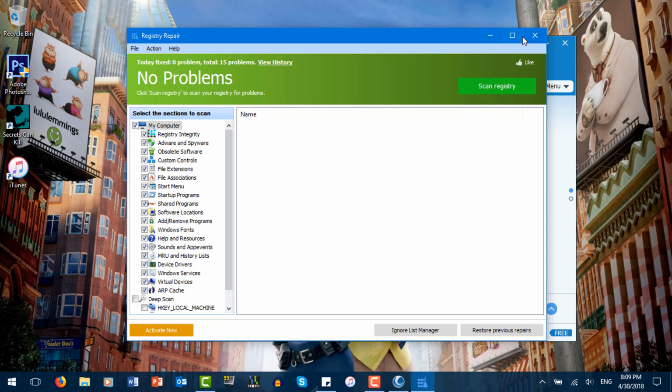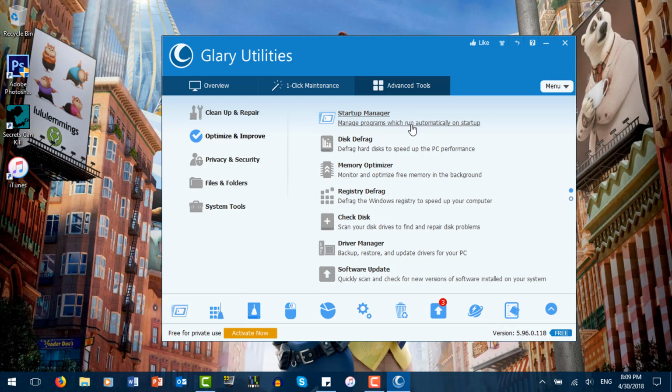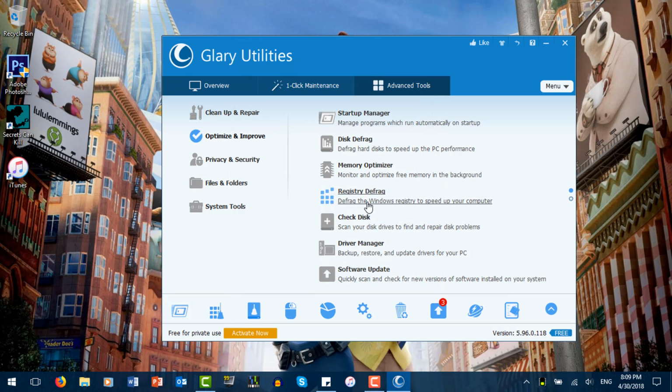Indeed we are, so no need to do anything here. In Optimize and Improve, we have the Startup Manager, which you did before. The disk defrag, we don't really need to do that. And now the really fun part, the Memory Optimizer. No, that's the wrong one. I was thinking of a different thing.